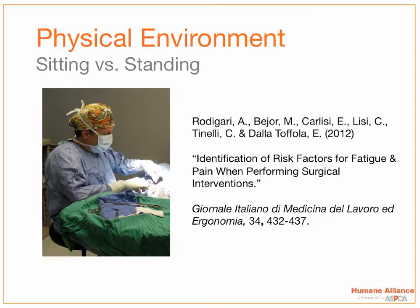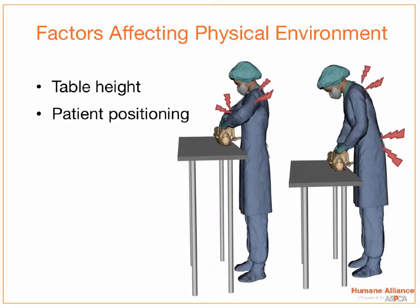And then we recommend they alternate: sit for one, stand for one, or some people like standing for dogs and sitting for cats. But you must adjust the table, the stool, and the animal accordingly to eliminate the musculoskeletal discomfort. So how can we help ourselves? One thing is table height.